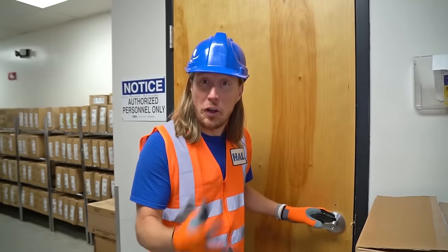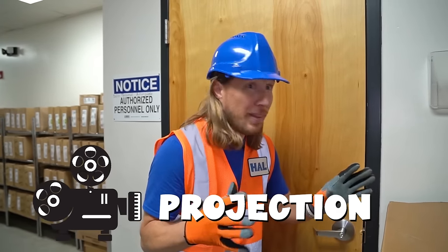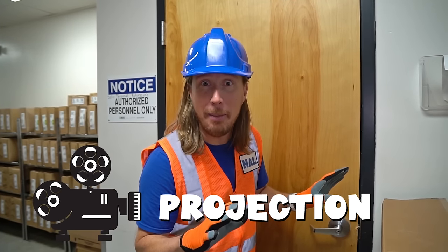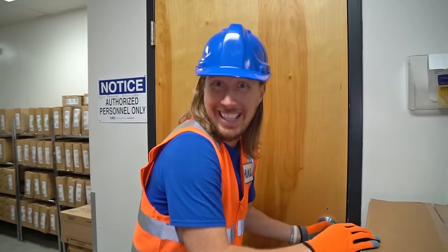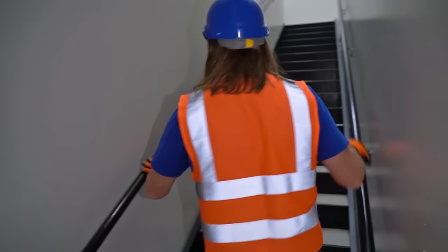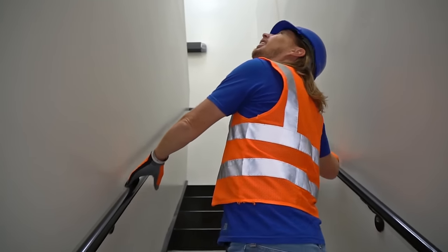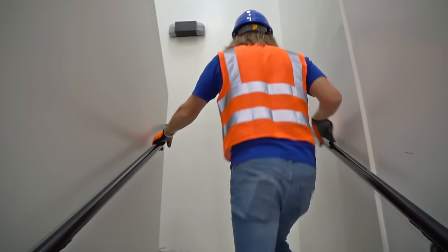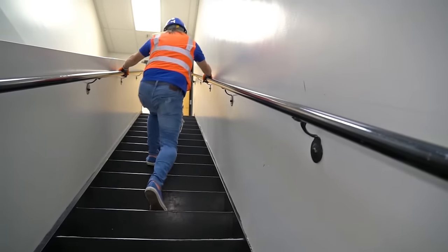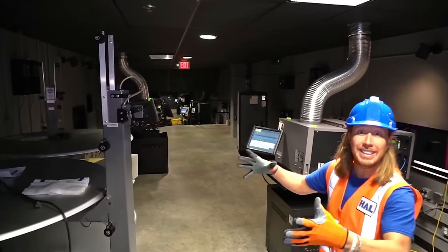Now we get to go even further behind the scenes. Do you know what's behind this door? The projection. Yep, that's where all of the projectors are kept for all of the theaters. Come on, let's go. This is gonna be great. Oh, whoa, that's a lot of steps. I guess we've gotta be way up here. Oh, yep, oh, this is exciting. Oh, there's even more steps. Let's go. Oh, yeah. We made it to the top.